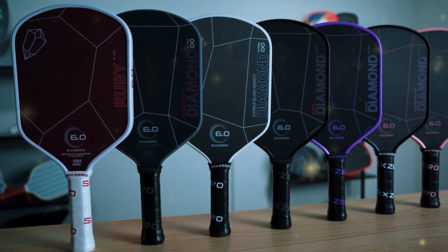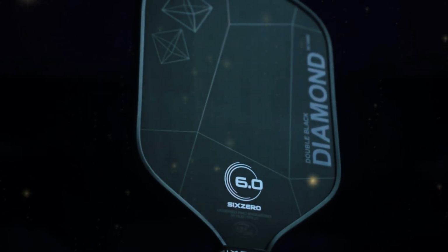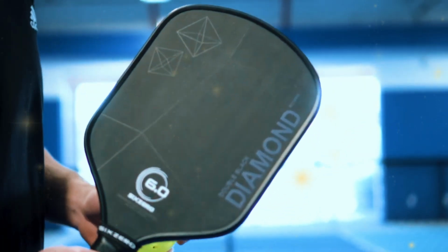Overall, the SixZero Double Black Diamond Control is an excellent choice for those stepping up from beginner paddles or looking to refine their control-oriented game. With a reasonable price tag and impressive performance, it's a practical investment for players eager to sharpen their skills without committing to the cost of premium paddles.